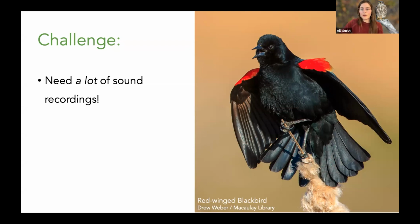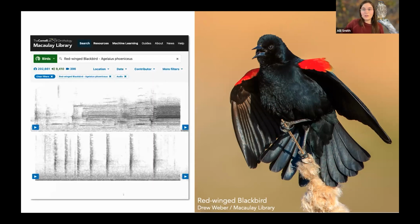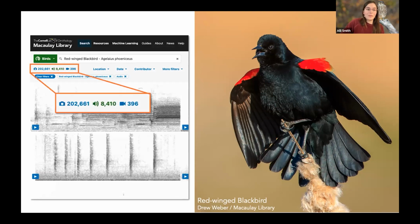As an example here, our red-winged blackbird has a really wide range of noises that it can make. It has a really distinctive song, but it makes all kinds of other calls and other vocalizations that are really beautiful. But to train Merlin to identify all those different noises, we need sound recordings that represent all of them. We can't just train it on its song and expect it to identify the calls as well. We need a little bit of everything to train Merlin with. And the good news for the red-winged blackbird is that in the Macaulay Library, we have over 8,000 sound recordings of this species, which is awesome.